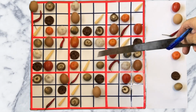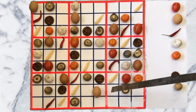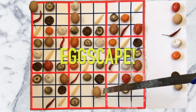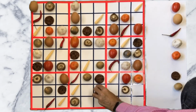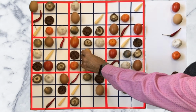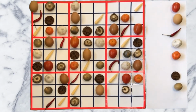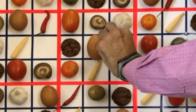2 items missing in this square here. We don't yet have an egg. I see this egg which is trying to escape intersects this square here. Let's put it back. Okay, and let's put another egg in here. Still managing not to break any eggs so far. I did break one before I started, but... And so what's left in that segment? It's a chili. There we go.